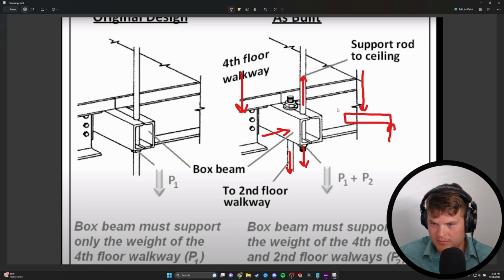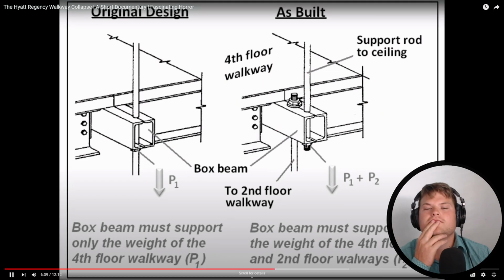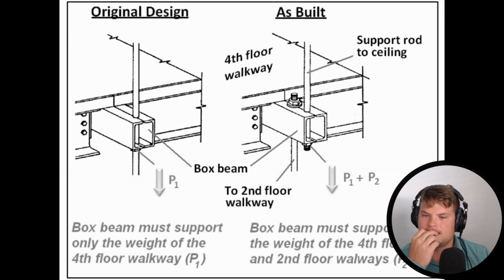There's your beam. Do a little broken view there. So now you have a bending moment or a shear load right in this section of the beam. And I'm wondering if it buckled in that area. I don't think it would be straight shear, but it may buckle, or you've got some kind of bending moment going on here. In this new configuration, the beams of the 4th floor walkway, where the hanger rods were attached, now had to bear twice the load they had originally been intended to hold.